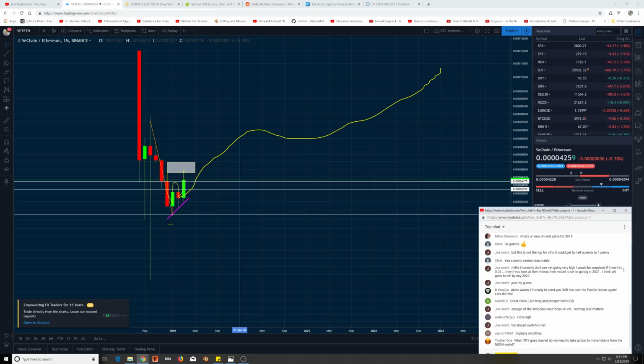So a penny? Yeah, a penny could be definitely reasonable. What about $1? Yeah, it could actually hit $1. We'll see. It could hit 0.000001. Right? Could be next to nothing. Yeah, so we'll see.